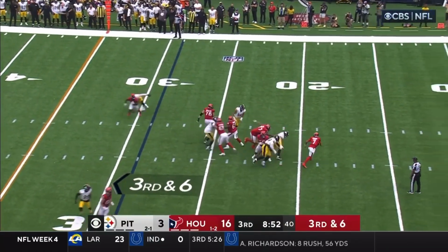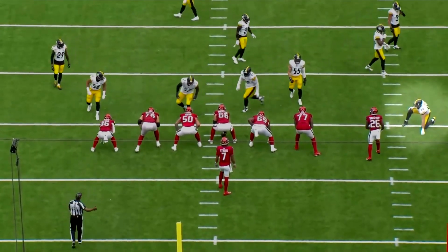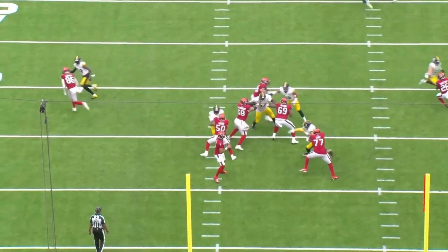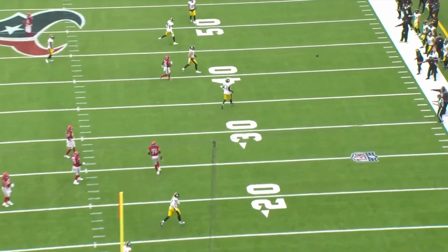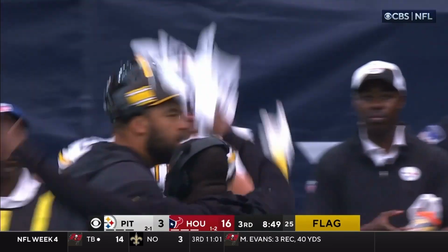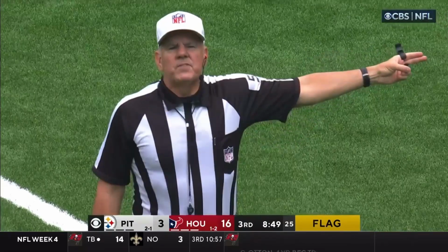3rd down and 6. Stroud chased, throws the ball away. You can tell, I mean, I know exactly how it feels to be him. You get a little frustrated, but when you get one like this, he goes outside, beats the chipper, goes underneath the tackle, and he gets some pressure. Here it is. The flag is out. Grounding is the call. That's as good as a sack, Billy. Intentional grounding. Offense number 7.